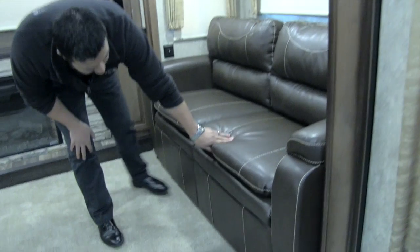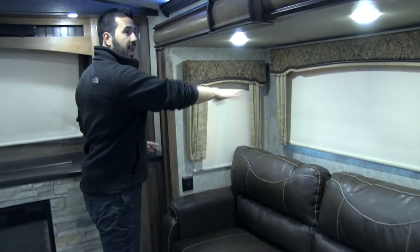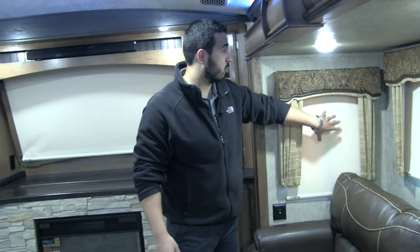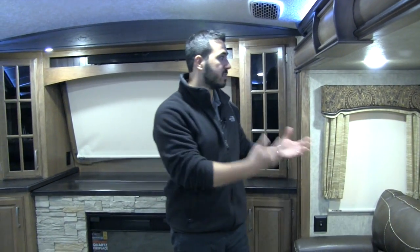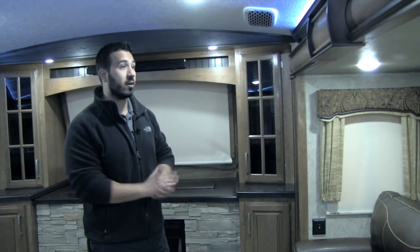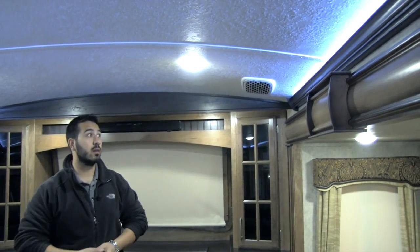You can take a look, see you have the nice pillow top on here. It is going to be in the slide. You have windows all the way around. Again, these windows all do open. You'll see they have roller shades on here as well. So roller shades are great. They work every time you try to use them. You don't have to worry about strings breaking, don't have to worry about blinds bending. This is what your $1 million motorhomes have used for a long time, and there's good reason for it. They're very functional. You can see you have LED lights throughout the coach. And also, if you see right up here, you have great accent lighting. That's going to run all the way down the crown molding in the fifth wheel.